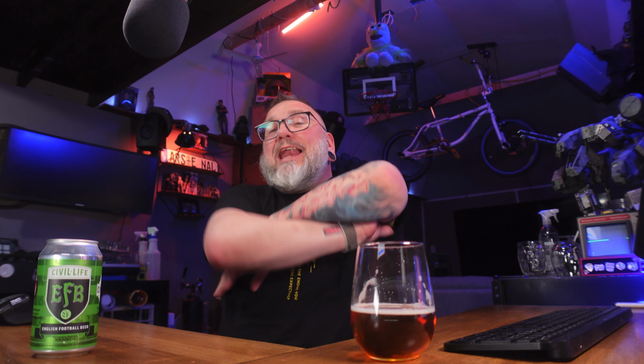So, at 5 and change, I'm like, okay, I probably want a little bit more from this beer. At 4%, though, if that actually be the ABV, I would like this on draft. Let's put it that way. At my house, on a nice little kegerator.